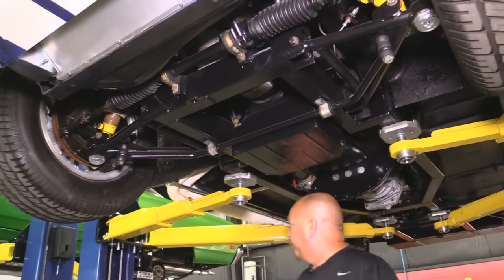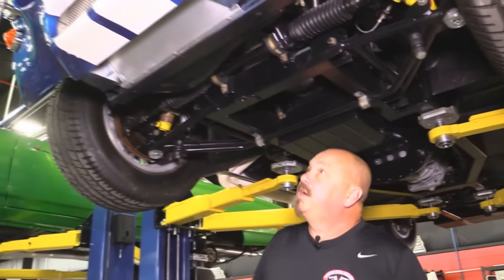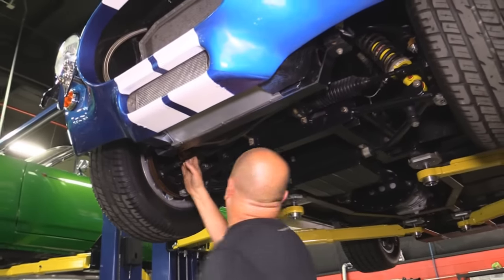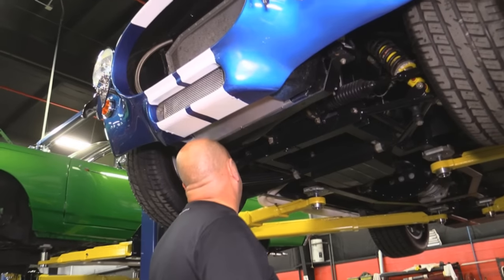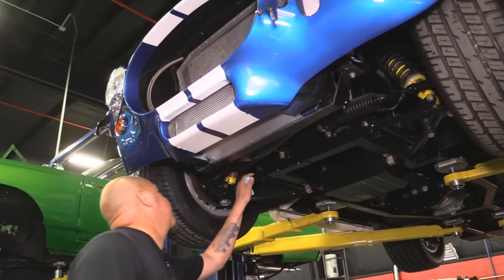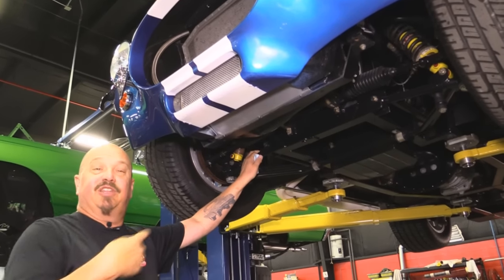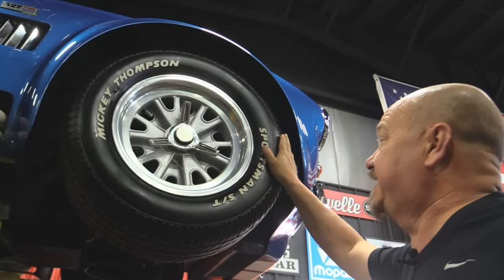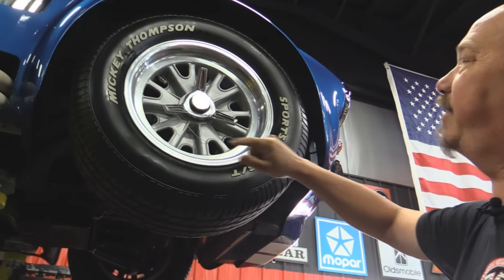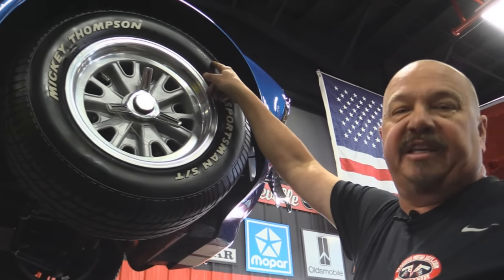Disc brakes out front and disc brakes out back. Rack and pinion steering, it is manual. Coilovers holding it up, tubular control arms, top and bottom. This baby is sweet underneath, guys. Let's look at these knockoffs. So we got the real knockoffs on this baby. This thing is sweet. Got the tie wire there, Mickey Thompson tires, 245/60, 15s up front.